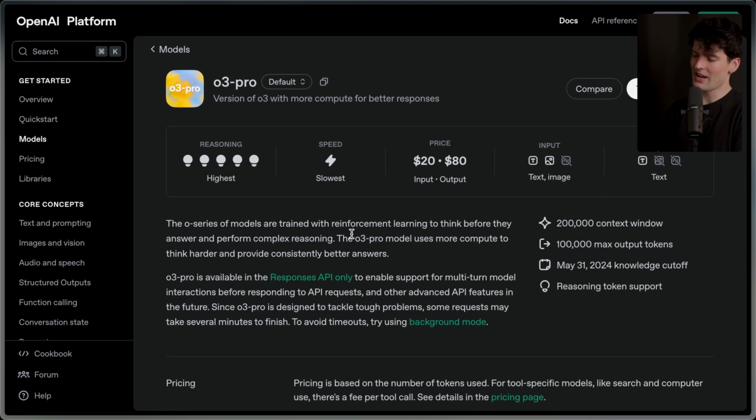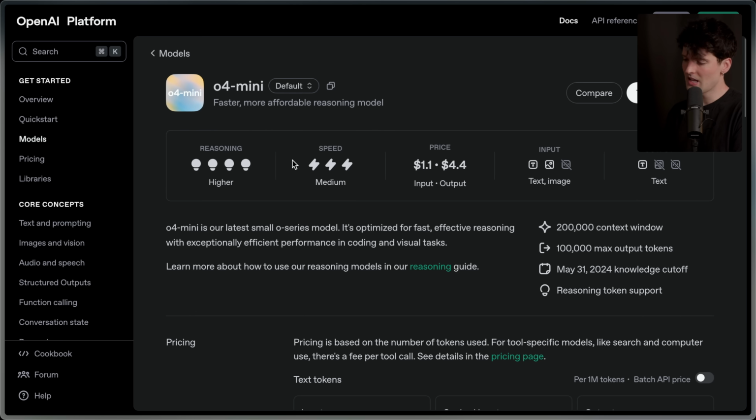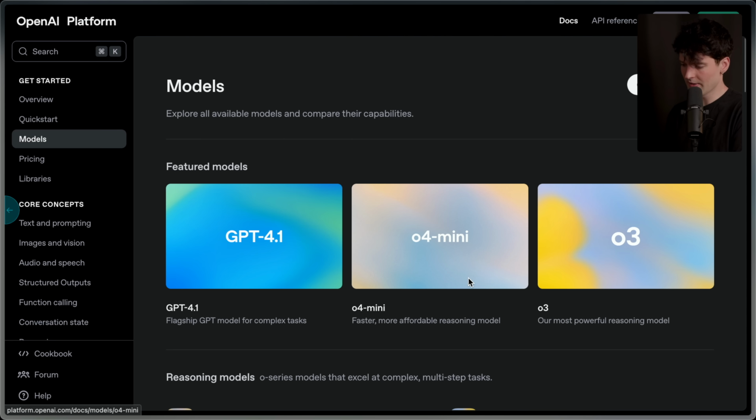And once again, to emphasize the fact that this model came out kind of late, May 31st, 2024 knowledge cutoff. The knowledge the model has, because of the data it was trained on, is over a year old. Then again, so is O4 Mini. It seems like they're just training it all on the same knowledge.